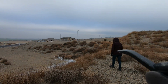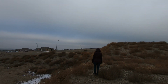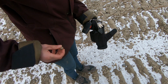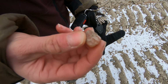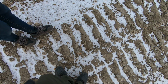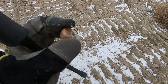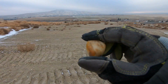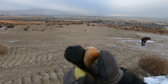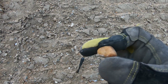That spot right there, down the hill, that's where I found that one CBA, the little triangle in it. Ooh, that's nice. Oh, the banding on that one's cool. If I pick that up, does that mean I found it? I found it! Here. Or do you want me to put it in my pocket? Just got this little agate here. This little guy's got some banding in it.